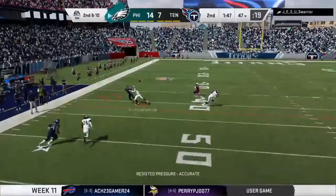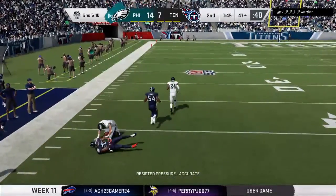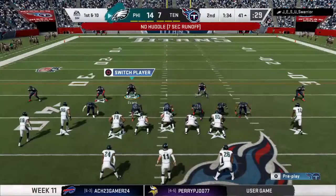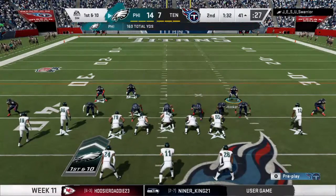Wentz. And all this is taken in one-handed. What a catch. It's an Eagles 1st down on a gain of 11. Single.